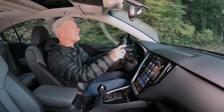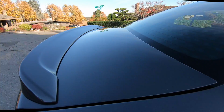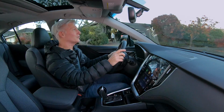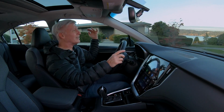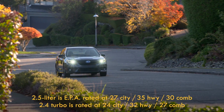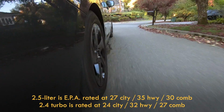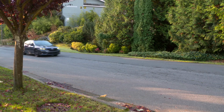Steering feel, that's on the numb side, and I do wish that the on-center feel was a bit more locked down. Legacy is fairly quiet. This would be a decent road tripper. Plus, the A-pillars are on the thin side, and they're not raked way back like a lot of modern cars, so visibility is decent. All-wheel drive doesn't necessarily mean poor fuel economy. The 2.5-liter is EPA rated at an average of 30 miles per gallon. In mixed driving, I saw 28.